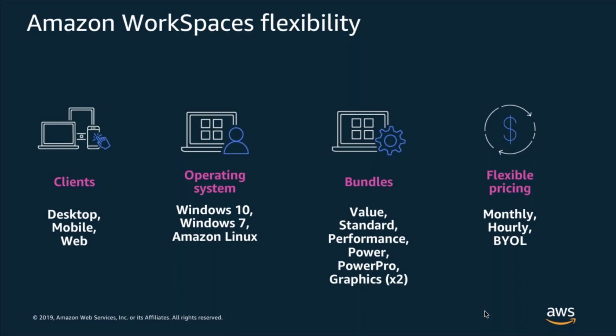Our Windows 10, our Windows 7 that will be available through January for new customers, with the Microsoft support dates coming to a close. And then we also, last summer, released our Amazon Linux operating system. And so again, these are the operating systems that are available to you to run on the WorkSpaces and the virtualized environment within the cloud.